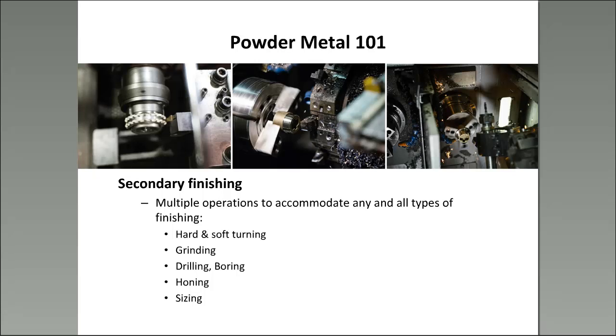As well as through hardening. Through hardening can be conducted to allow parts to have strength and wear characteristics as required, up to around Rockwell C35 apparent hardness and say 58 particle hardness.